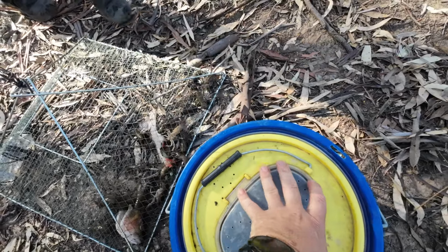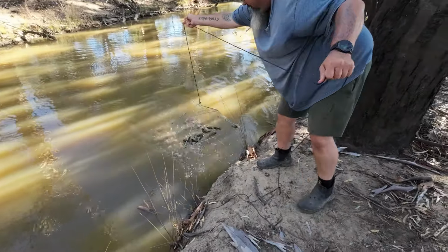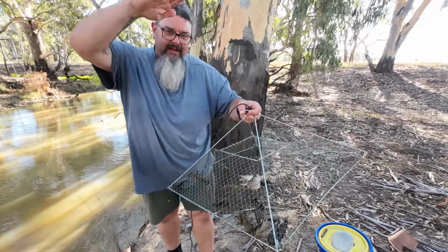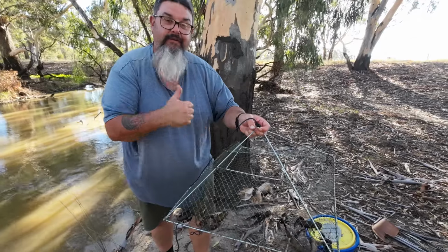Alright, let's do some sorting. Look at them all! This is why I like these nets. I can guarantee that if I was using the drop nets that sit flat, half of these would have come in and got a feed, then got back out.